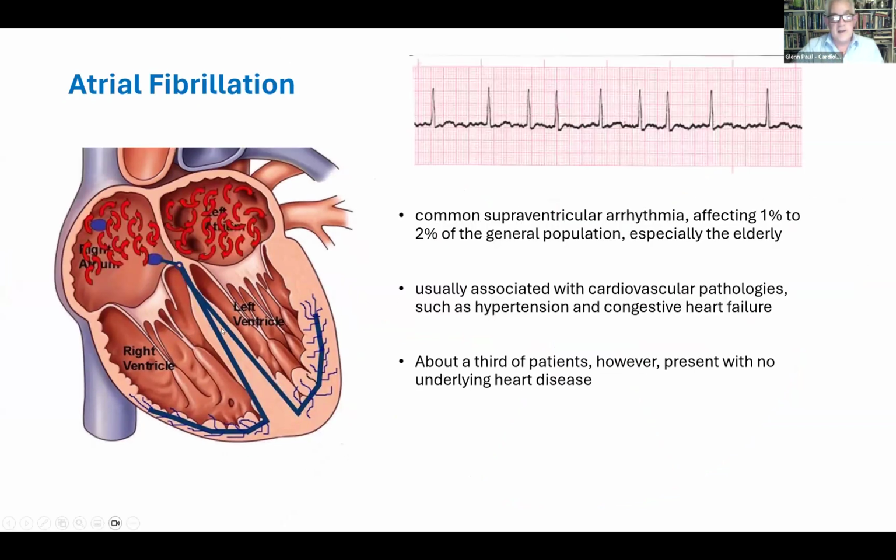Atrial fibrillation, on the other hand, is the most common abnormal heart rhythm, and you'd see this a lot in general practice. A lot of elderly people get atrial fibrillation. The incidence increases with age. You've got a 1 in 4 chance of getting it after the age of 40. And that's where there's this uncoordinated electrical activity in the atria, resulting in fibrillating. There's no discernible P waves. It's irregularly irregular. That's the key point with it, irregularly irregular with no P waves.